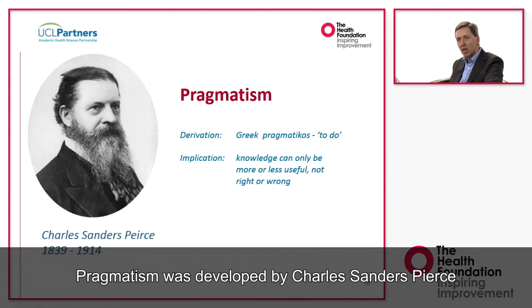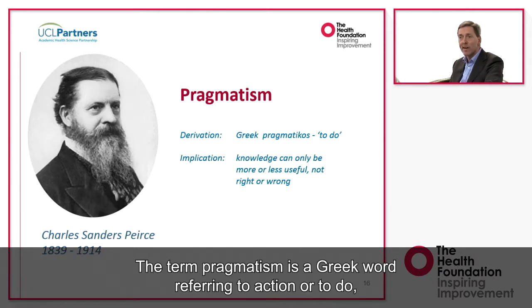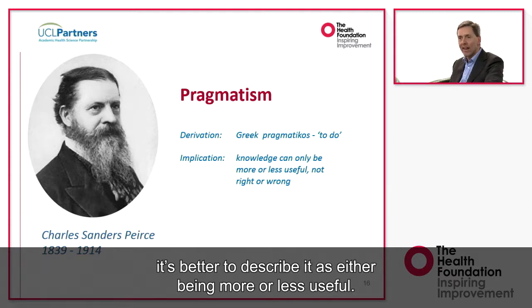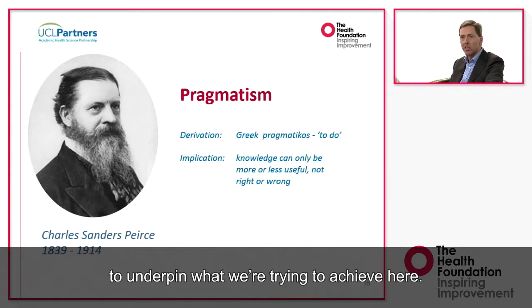Pragmatism was developed by Charles Saunders Peirce and colleagues in the United States in the 1870s. The term pragmatism is a Greek word referring to action or to do. And the implications of this are that rather than describing knowledge as either right or wrong, it's better to describe it as either being more or less useful. And I think it's an interesting and rather useful epistemology to underpin what we're trying to achieve here.